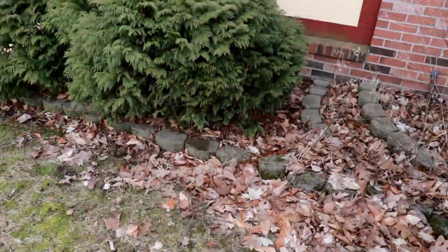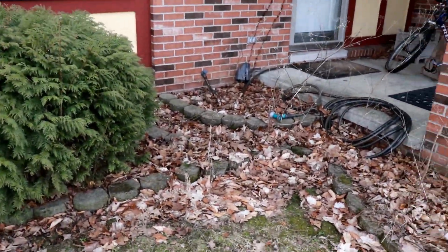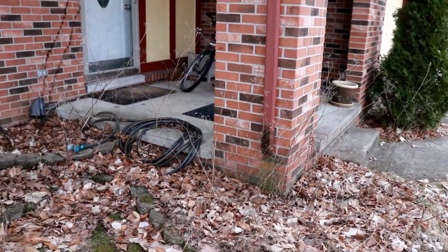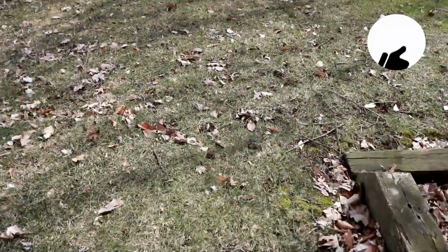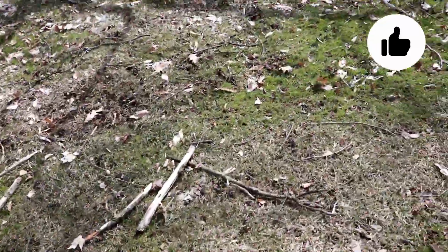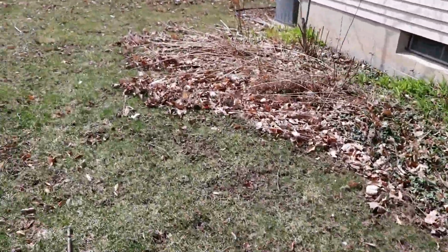And so what I'm going to do, we're going to blow out all the beds. We are going to take a weed whacker and just whip down all of these plants and growth. We're going to clean things up and get it looking really nice for them. This is the worst of it here. We're going to blow out all of these beds, get it all cleaned up.